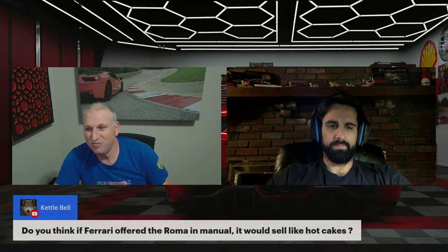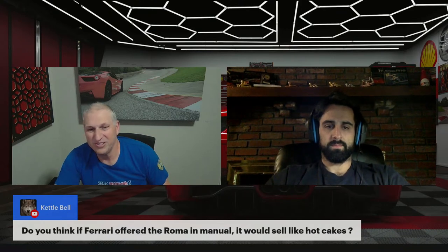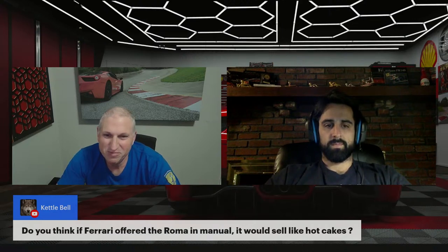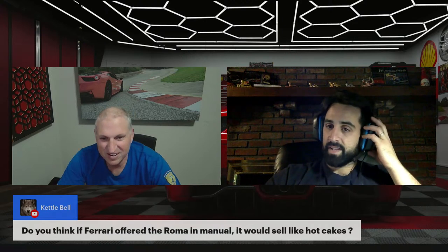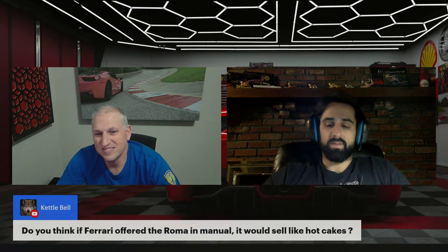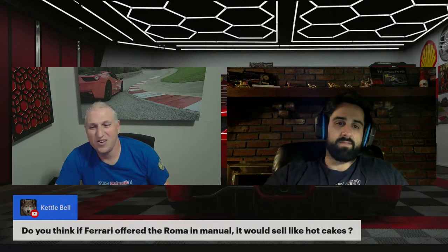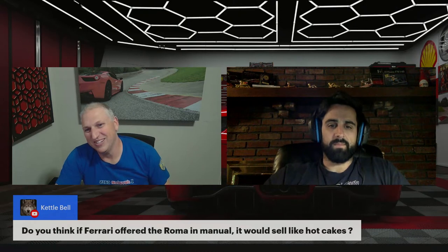Do you think if Ferrari offered the Roma in manual, it would sell like hotcakes? I do not actually think it would. I think with the modern cars, I don't know that people necessarily want a manual in that car. People say they do, but do they really? Who knows what the data would show. Given how desirable manuals are, if Ferrari came out with one, I feel like they'd sell out immediately. It's a tough question. Who can predict, right?